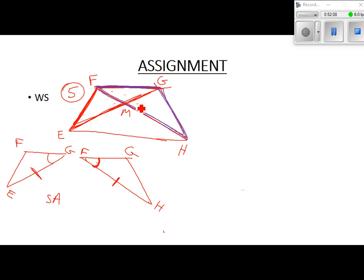Do we have that this time? FG. Does everybody see up here at the top? Do they share this side? It's a little harder to see this time because it's not like this. They sort of overlap. So we know that segment FG is congruent to what? Segment FG. Is that enough to say the two triangles are congruent? Which one is it by? Is it by angle, side, side, side, angle, side? What is it? Angle, side, angle? Side, angle, side, is that right? So should we be able to prove that these two triangles are congruent? Yes. What's our first statement going to be?